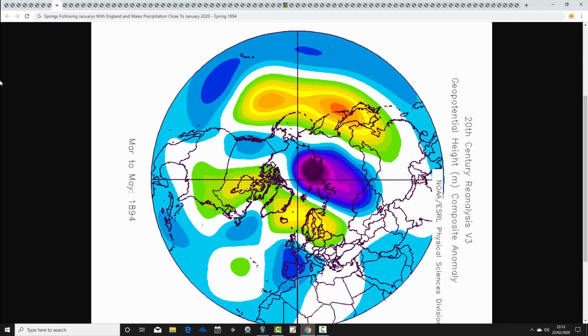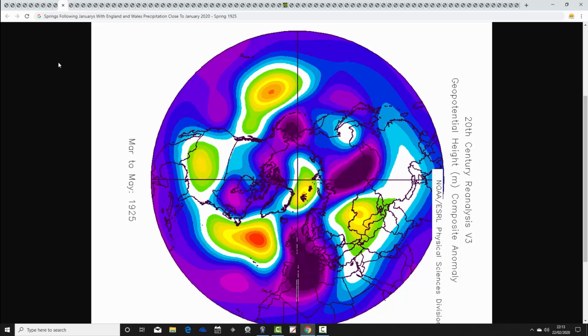The next spring is 1894, and this one has below average heights to our south, above average heights to the north and to the northeast, probably bringing in a lot of easterly winds with this spring. Again, I think it could be quite an unsettled spring, particularly across southern parts of the country. Maybe quite a cold start, getting warmer perhaps later. Quite a long gap then through to 1925.